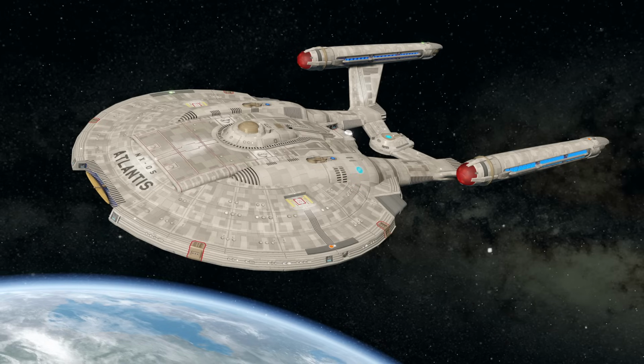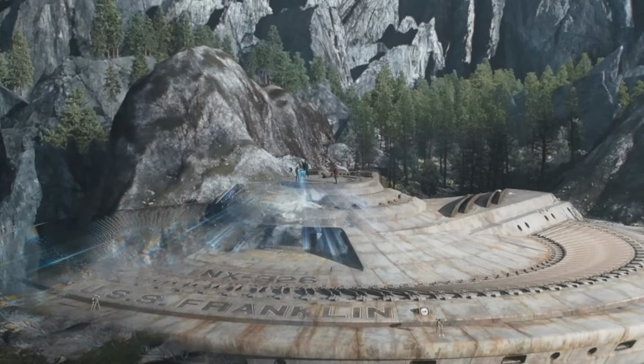And we know Columbia was the second NX class ship, so it was the NX-02, and any subsequent NX class ships would keep following that numbering system. Though we also know that this registry convention didn't last because of the USS Franklin. The Franklin's first and only appearance was in Star Trek Beyond, where it was stated that it was the first Earth ship to reach Warp 4.